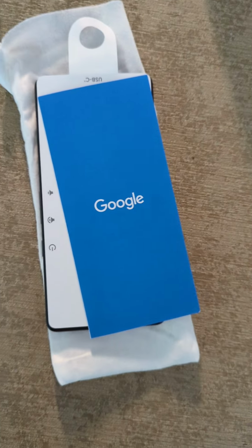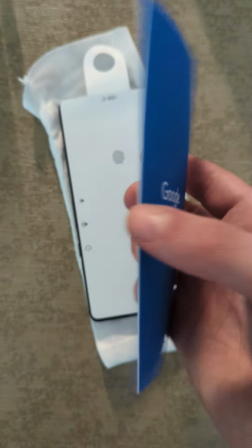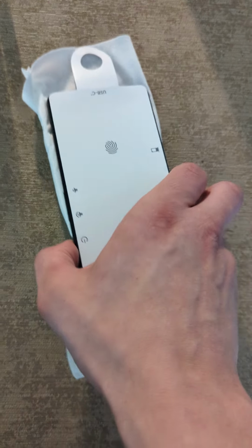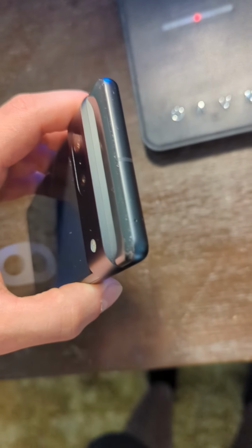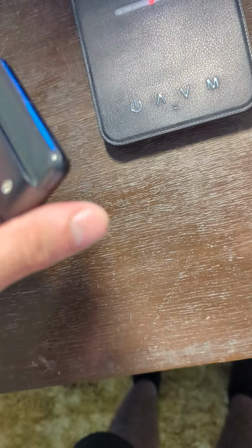Looks like they put it in a thing, like you get with a new phone. So I have to wonder, did they give me a new phone? That might be what they did. Now I can tell if this is a new phone, because when I was putting my case on my phone, I nicked the corner up here. So let me see in the light if that nick is still there. And it doesn't look like it is. So I think they might have given me either a refurbished phone or a brand new phone, because that nick's not there up at the top.